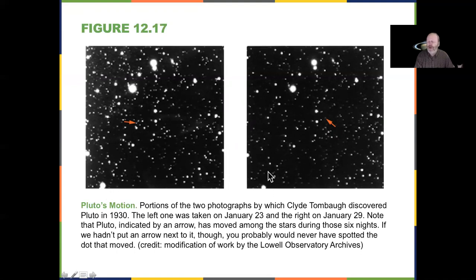This is how you would discover planets, asteroids, comets, or other things. You would look at pictures like this and then look for what's different. Can you see that little thing there has moved there? You can sort of see these two stars here. Notice how faint that is. It almost disappears in the second one along the way.